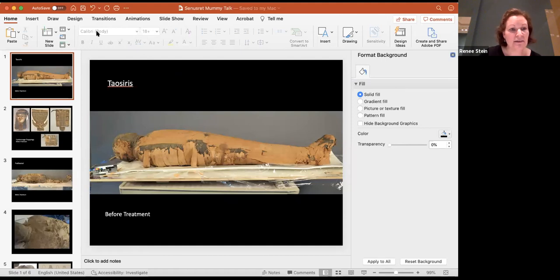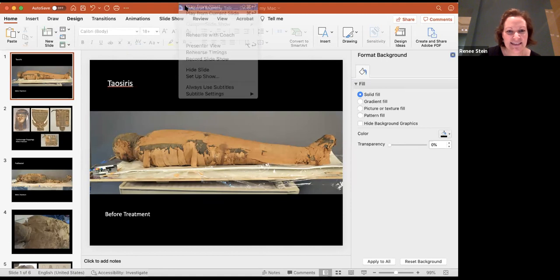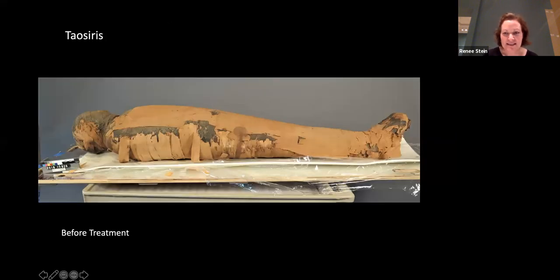All right, and to start from the first slide, if it will let me. Great. So this is Taosiris, the mummy that you've just met in the front of the view of Ackerman Hall. And this is a photograph taken to document her condition before Mimi began the treatment, which started last Tuesday, actually. So Mimi, are there things that you would like to highlight about the condition of Taosiris as can be seen by our audience in this image?